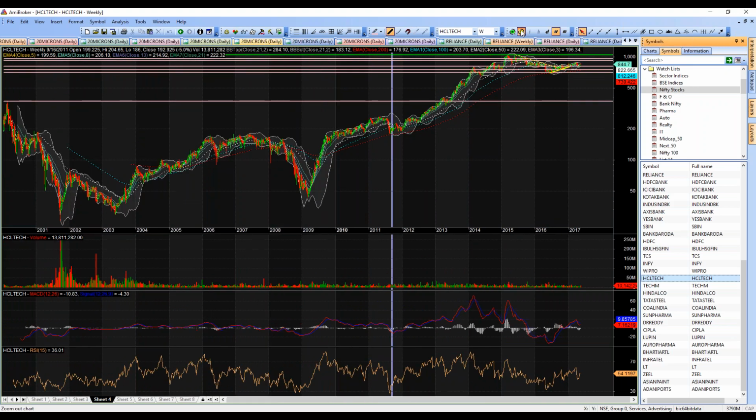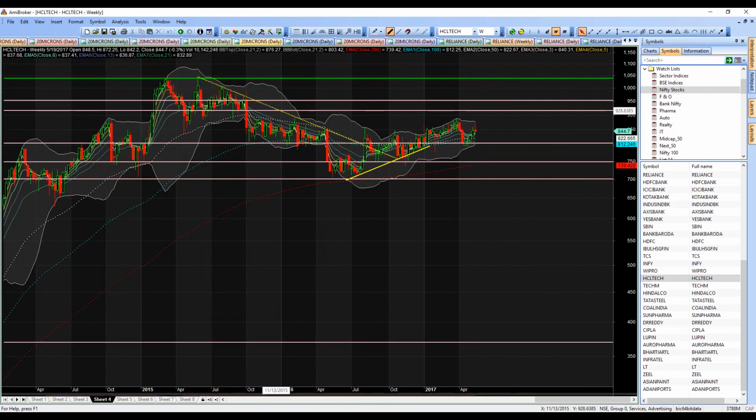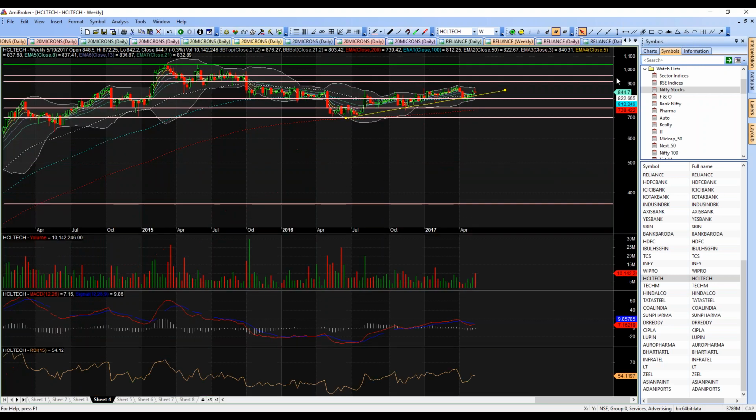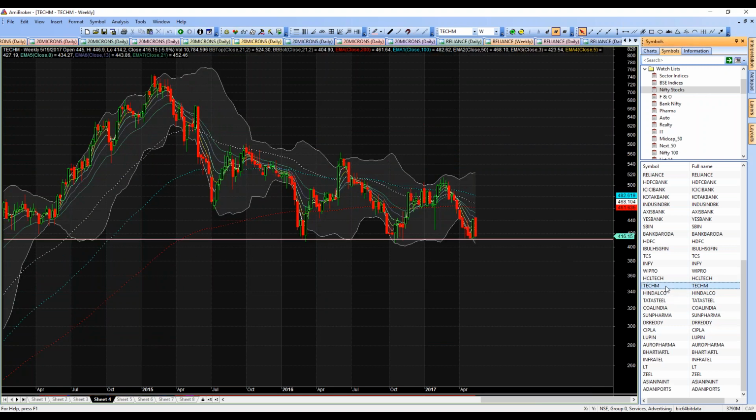HCL Tech, really wondering if there's anything significant to say. So this stock basically corrected all the way from 1050 to 700. Probably some internal problems which happened. This happened in 2015, 2016, and then it's sort of been on a recovery path ever since. So that's what we are seeing here. Let's look at volumes. Not really inspiring. So it could go all the way to 900, 920, and then maybe it gets stuck there. We'll have to wait and watch. So no opinion on HCL Tech. TCS and Wipro are great there.